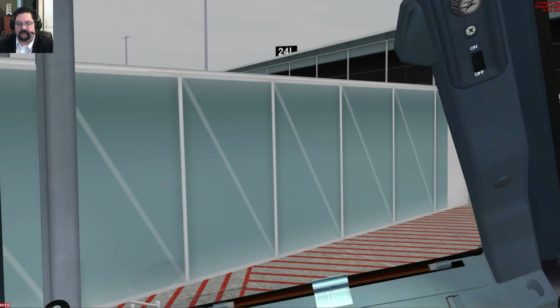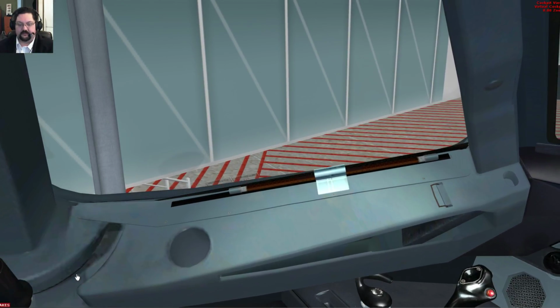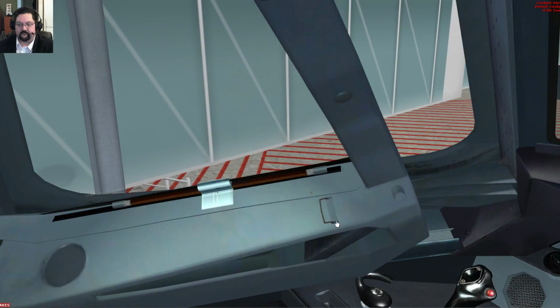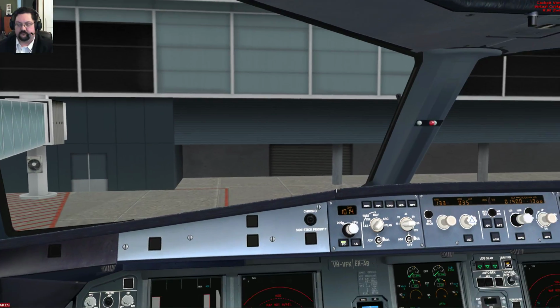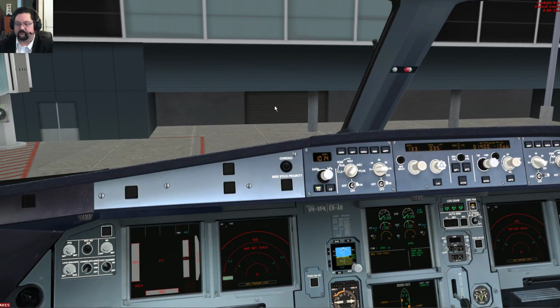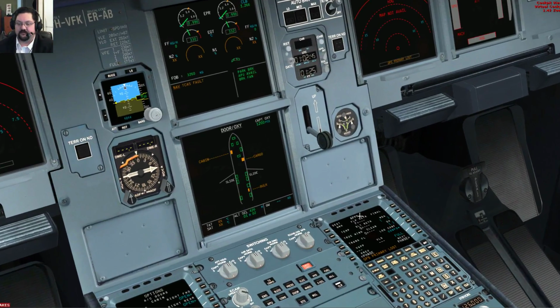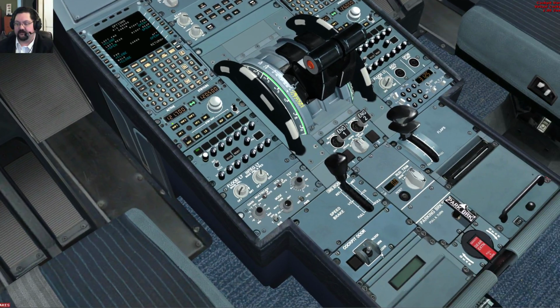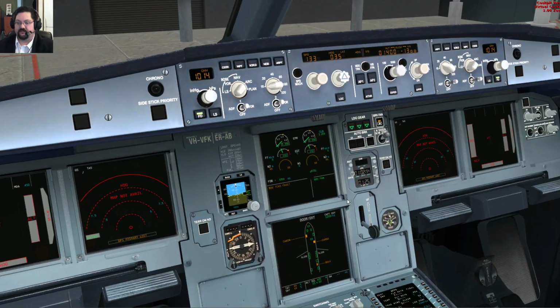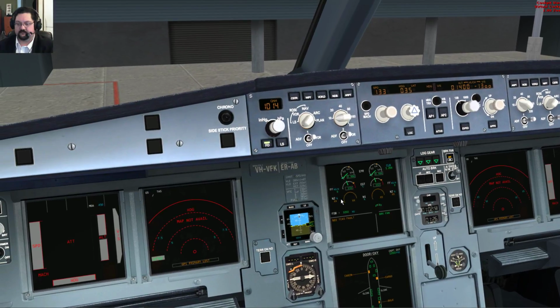Cool. So we're here at the gates at Adelaide. I've been here for a while. And that brake temperature comes down. Can come off the brakes actually. Brakes are off since the chocks are on. I'll have to pull them down a bit quicker. Clock is up, 1 hour 26 minutes.